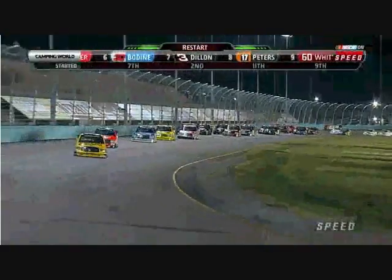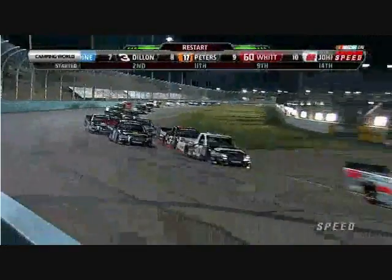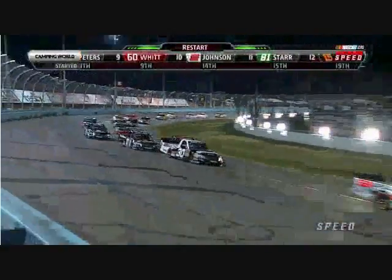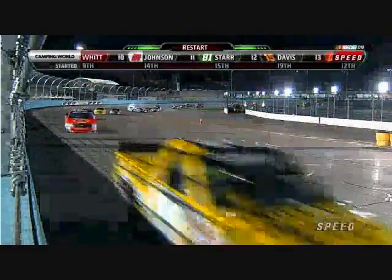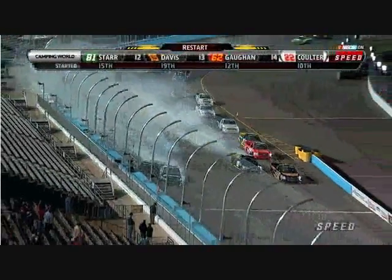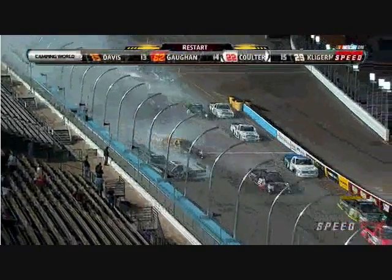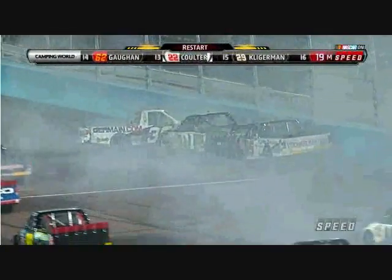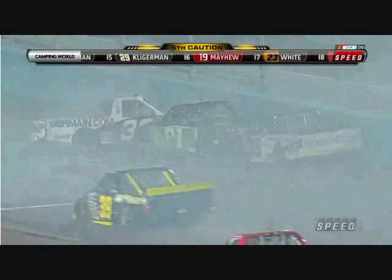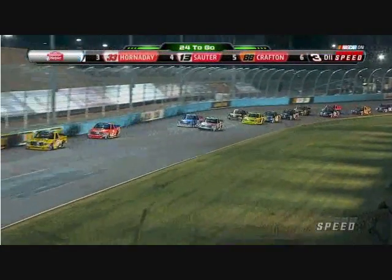Then you've got the 30 of Todd Bodine running in the 6th position. Here comes Austin Dillon in the 3. Look at the inside. Good side-by-side battle with Timothy Peters. Whoa, he's going to spin him out. Goes the 30 of Todd Bodine. There you go. Oh, hard contact. David Starr is involved in it. Still coming. Also the 15 of Dusty Davis. That was just enough for Kyle Busch to squirt out in front of him.